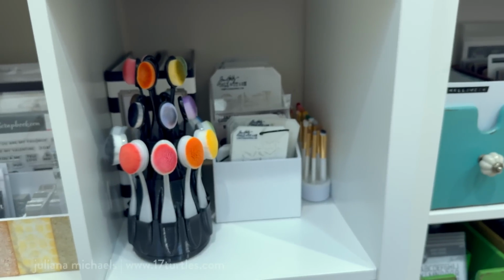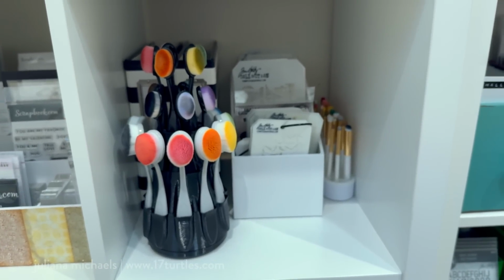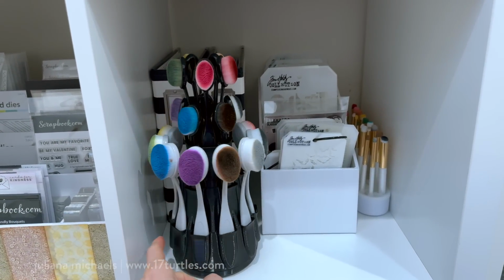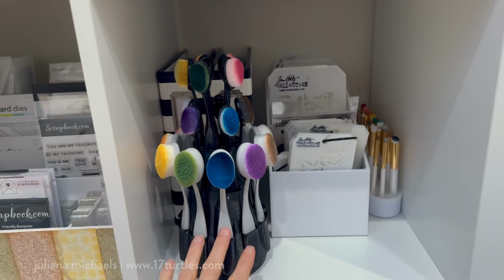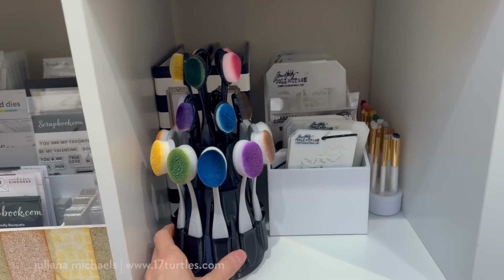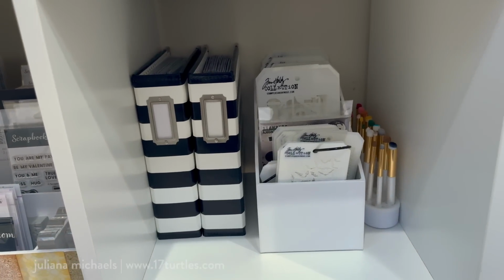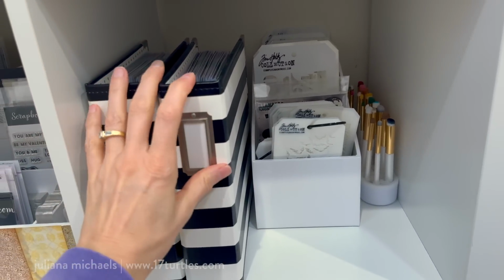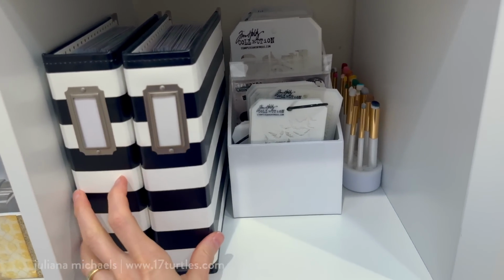And then above that, I've got my stencil cubby, and in there I have this little rotating brush holder from Made by Marco, where I've got my Distress Oxide inks and regular Distress ink brushes. And then I've got a couple of 6x8 albums that I keep my scrapbook.com stencils stored in.